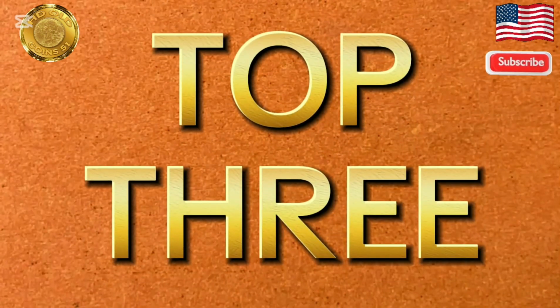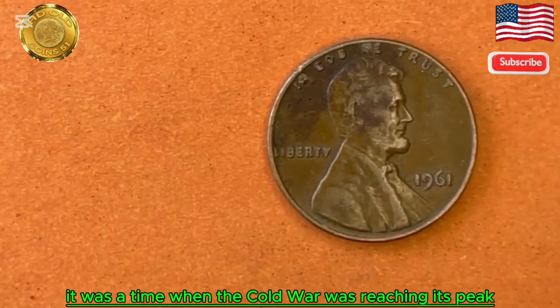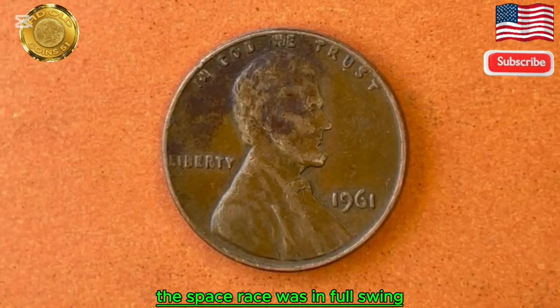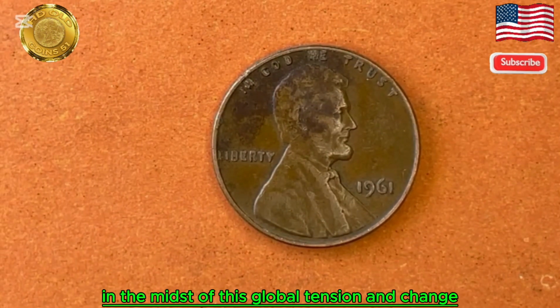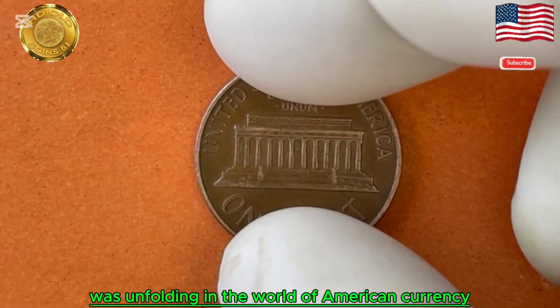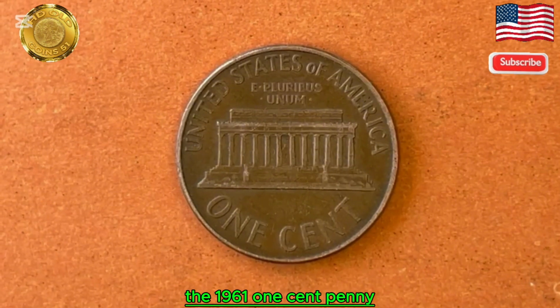Top 3. The year 1961 was a pivotal one in American history. It was a time when the Cold War was reaching its peak, the space race was in full swing, and the nation was grappling with both social and political challenges. In the midst of this global tension and change, something seemingly small but significant was unfolding in the world of American currency: the 1961 1-cent penny.